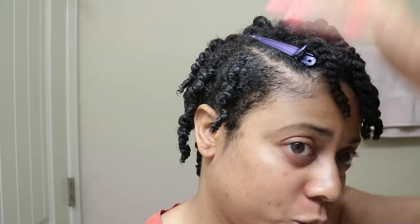So I got my little clamp right here just to kind of lay down where it stays over to the side. So I'm just going to let it stay like this for the rest of the night. Tomorrow, I'm not going to take it down until it's almost time for work. So I just want to show y'all the revamping of the twist out, because the first twist out, I didn't like it, to be honest.